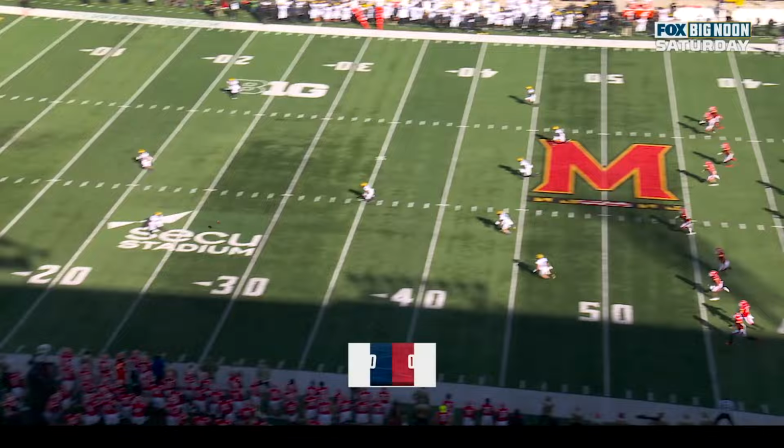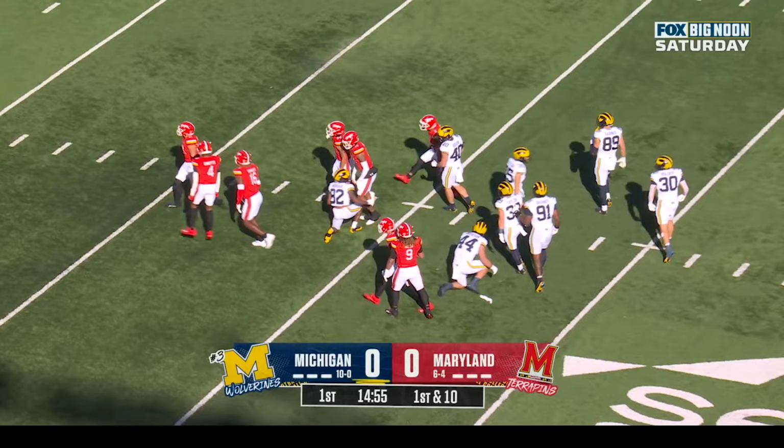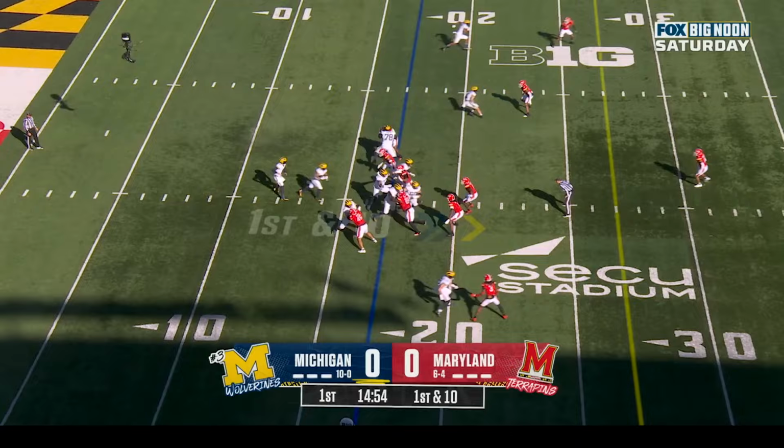Michigan, Maryland, and we're underway from College Park. This one fielded at the 5-yard line by Samaj Morgan, and he'll get up to the 15 before being knocked backwards. So that brings up first down and 10 at the 17-yard line for J.J. McCarthy and the Michigan offense.